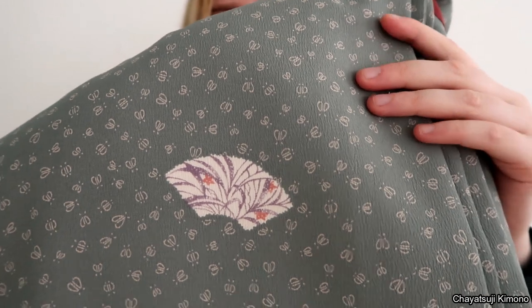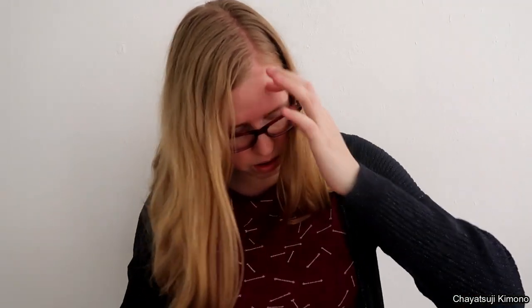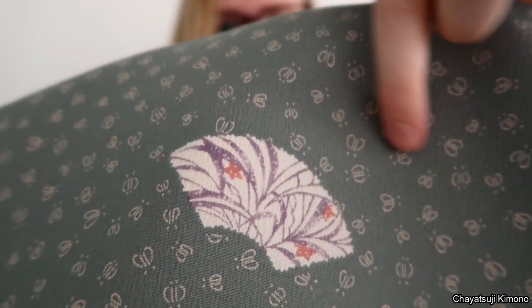Beautiful green color. Some open fans, and these are like autumn grasses. Let's see if it has more. I think there must be like bell flowers, these little red flowers. I suppose these shapes are like butterflies, so that may be what makes it both an autumn and a summer, spring kimono.